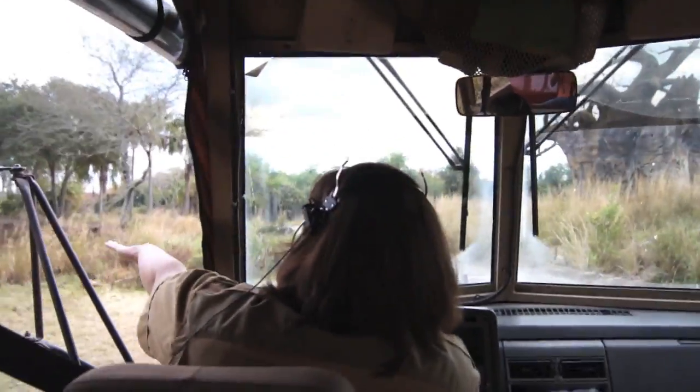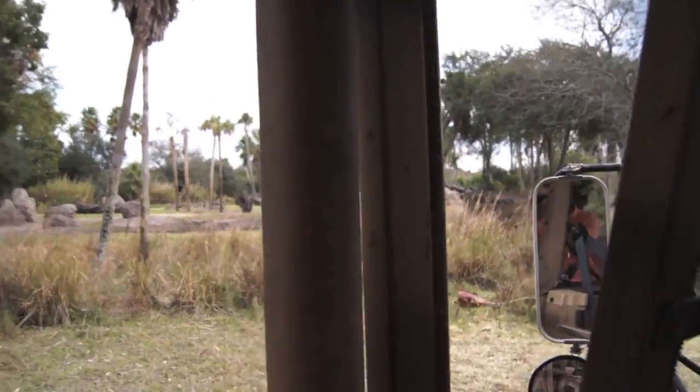Looks like there's a large female way out there. There's quite a few of them out there, about 2 or 3 of them.